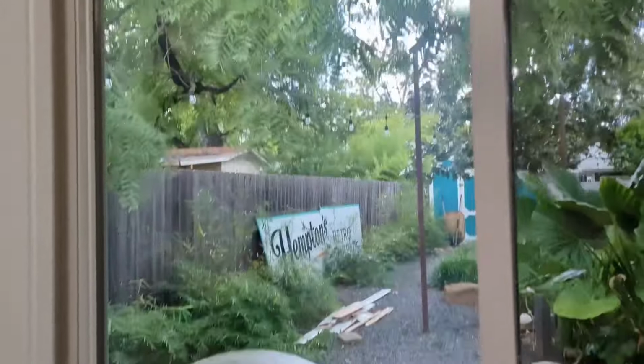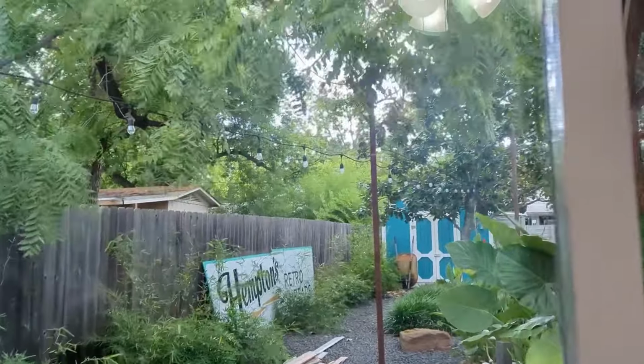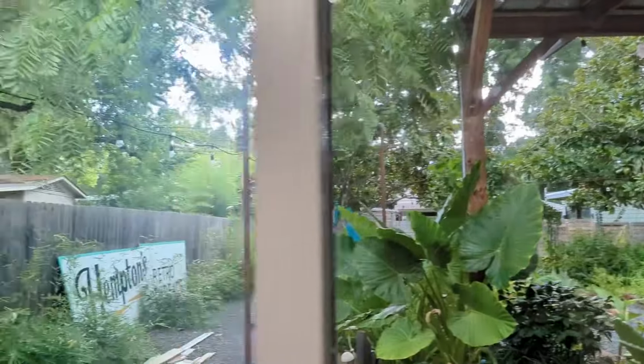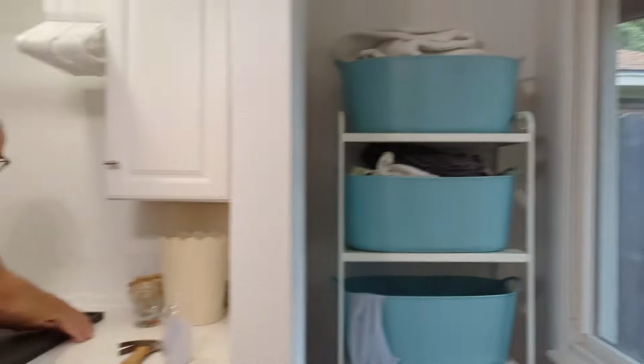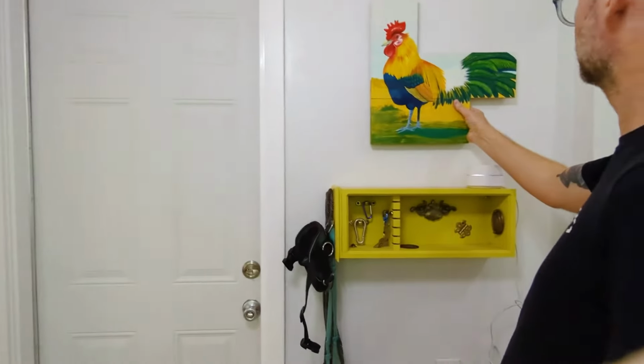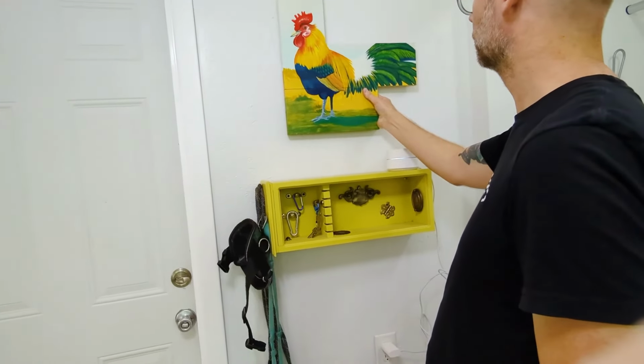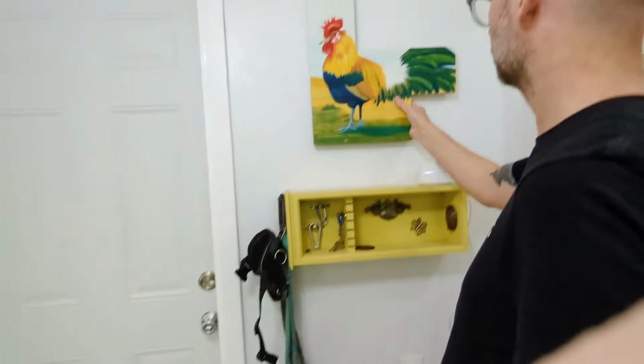The windows look nice and clean. Yeah. I think it looks great in here. It's nice. Gonna get some art on the wall. I want it centered on the wall, basically. I think it needs to go a little more to the left.